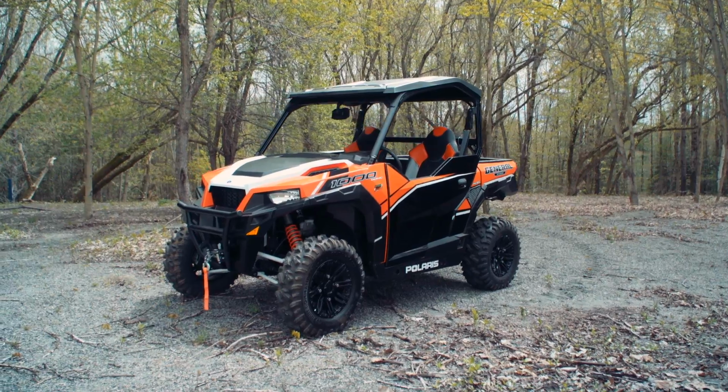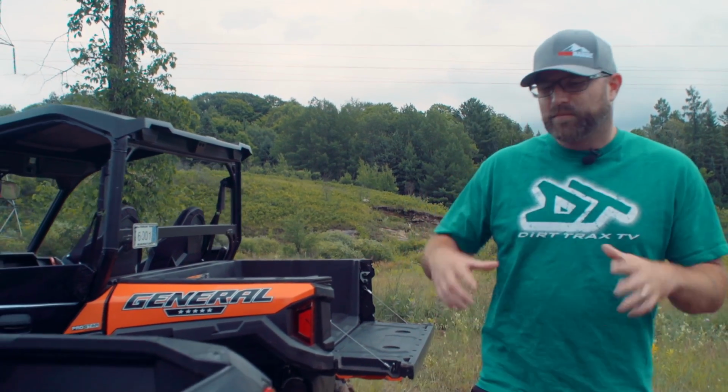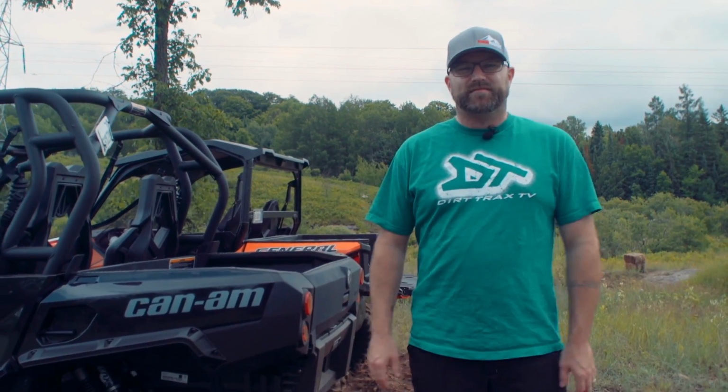These are all vehicles designed to work as hard as they play. But in our opinion, 2 of them stand out as having dual personalities that are more equally split between sport and utility than the others. They are the Polaris General and Can-Am's Commander.